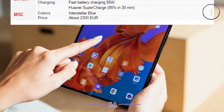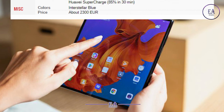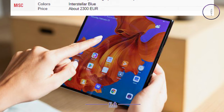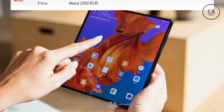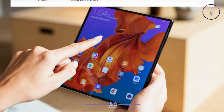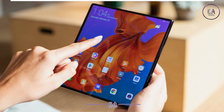Features. Sensors: fingerprint (side-mounted), accelerometer, gyro, proximity, compass, barometer. Battery: non-removable LiPo 4500mAh battery. Charging: fast battery charging 55W, Huawei SuperCharge, 85% in 30 minutes. Miscellaneous. Colors: Interstellar Blue. Price: about 2,300 euros.